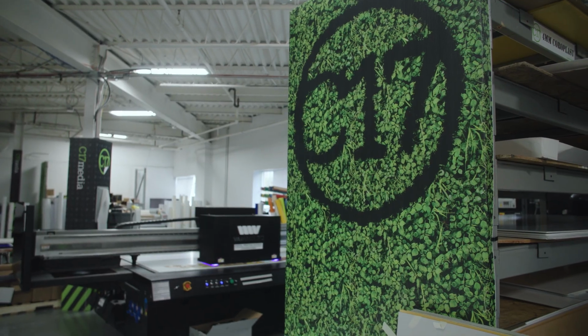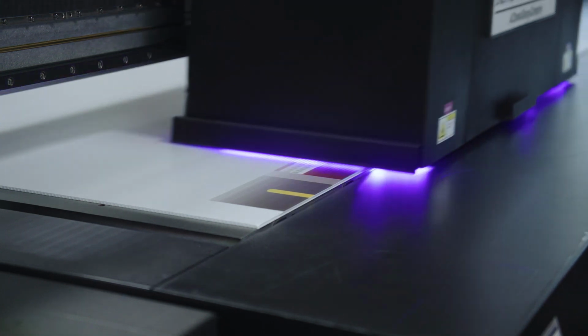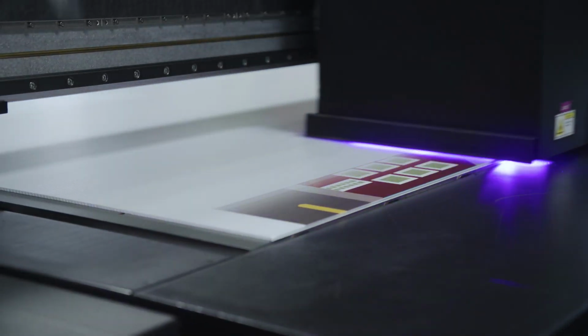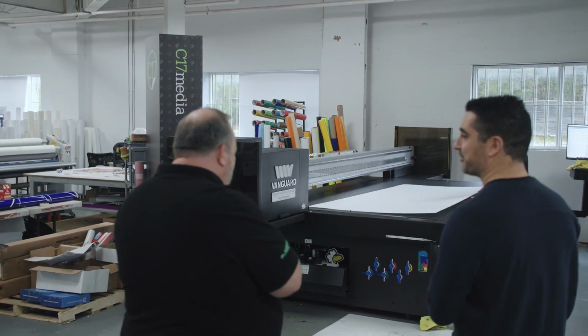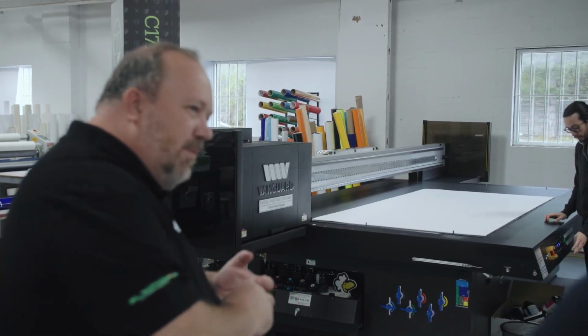But we met the team there. We demoed the printer, and by the end of the trade show, we had done a handshake deal and had a printer up here in a few days. So it was definitely a unique purchasing story. It was a no-brainer when we needed our second Vanguard that we were going to go back with them. But I think that whether it's our customers, our suppliers, our employees, friendship, trust, and doing the right thing is one of the most important things in business.